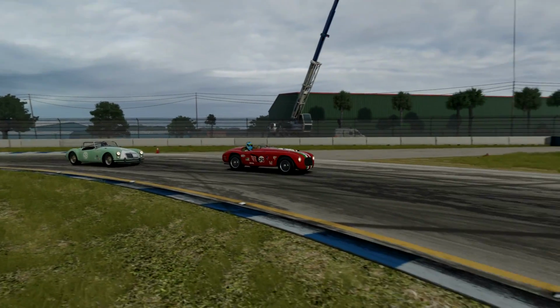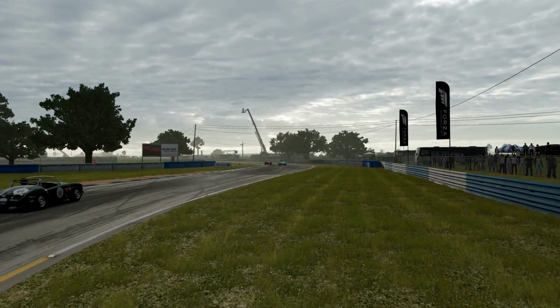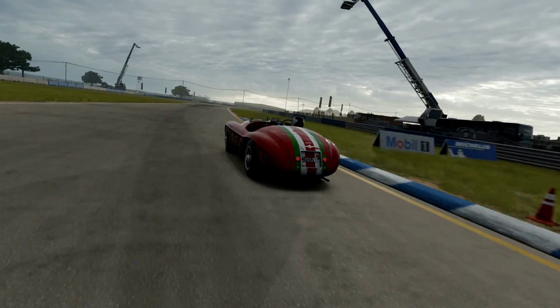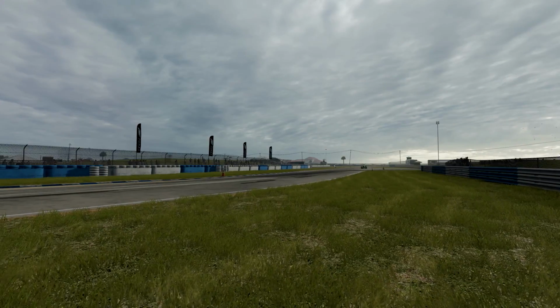Evenly matched in terms of lap times. The Ferrari gains its speed down the straights, the MG a little bit better through the corners, but yeah, both fairly similar overall. Meaning every time they got to a corner, the Ferrari was just that little bit too far away, and the MG was unable to do anything about finding a way past.